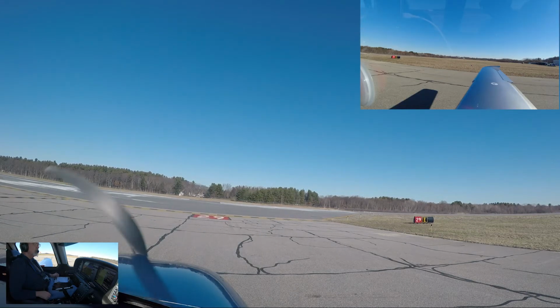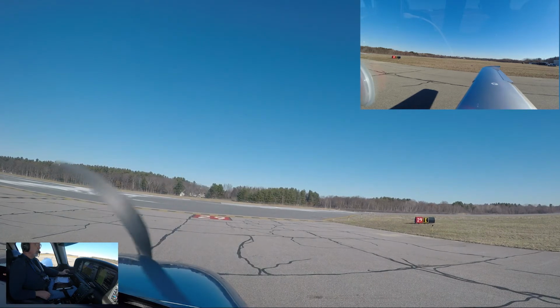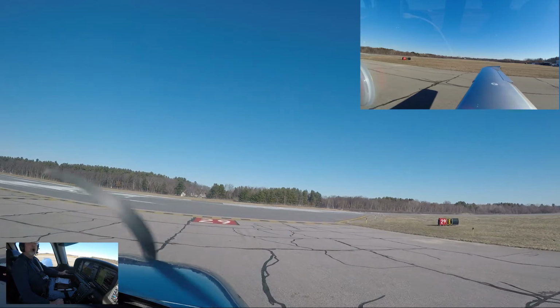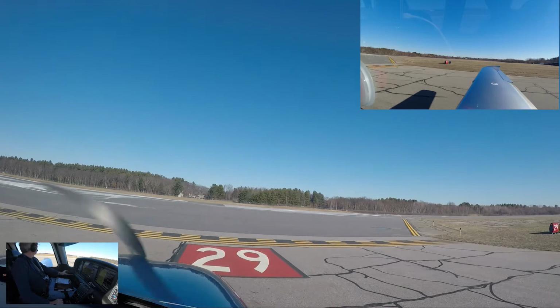Cirrus 341 Echo Yankee, did you call ready to go? Cirrus 341 Echo Yankee, yes sir, I'm back to the north. Number 1, Echo Yankee, roger, runway 29, clear for takeoff. Clear for takeoff, 29, 341 Echo Yankee. Once you are clear, touch and go, make left traffic on the go. Clear, touch and go, left traffic.